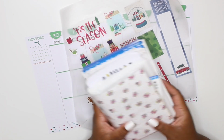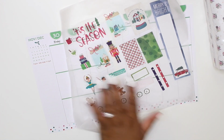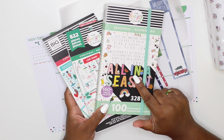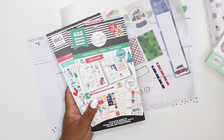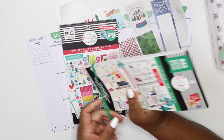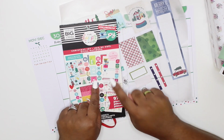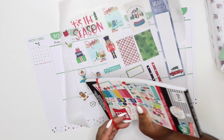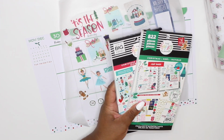So I do have this little sticker book here, and where I pulled most of these stickers from are these three Happy Planner sticker books. So this is the seasonal mega book, and then this is the Christmas sticker book, which is the original Happy Planner Christmas sticker book. And then this is the one that came out last year. This is Christmas Joy. So these are all the sticker books that I have pulled out for today.